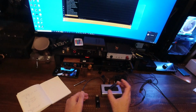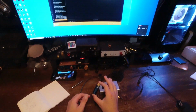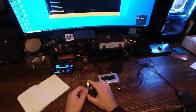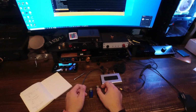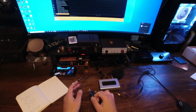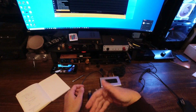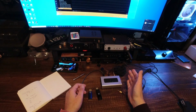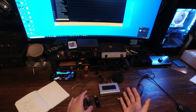Now, I've had people tell me, you promoted the Cobalt over the Mojo, and now you're saying that the Cobalt's no good. Well, you have to understand something. This wasn't released when I actually did the comparison between the Cobalt and the Mojo. And I still think that the Cobalt is financially a better decision over the Mojo. You simply can't make me change my mind about that.